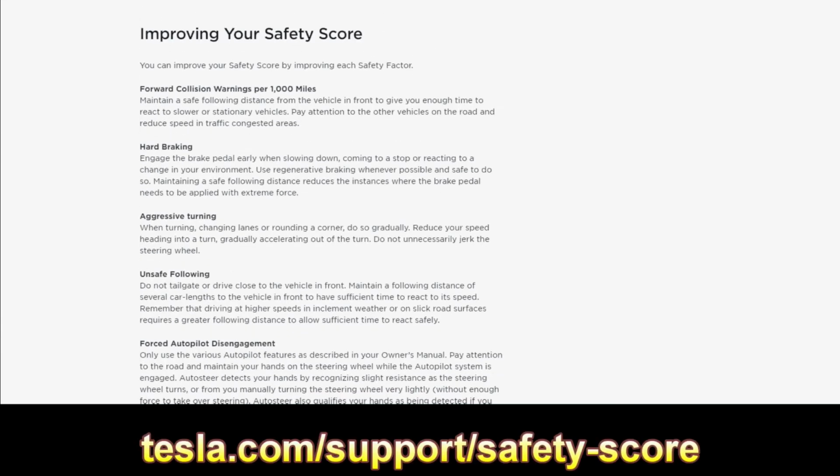So to improve your score, let's first look at forward collision warnings, where I had some trouble. Maintain a safe following distance from the vehicles in front of you. So I must have been just following a little too close. Hard braking, engage the brake pedal early when slowing down. I did that real well. Aggressive turning, just don't turn real sharply when turning, changing lanes, or rounding a corner. Do so gradually. Unsafe following, that's where I got the problem. So do not tailgate or drive close to the vehicle in front of you.